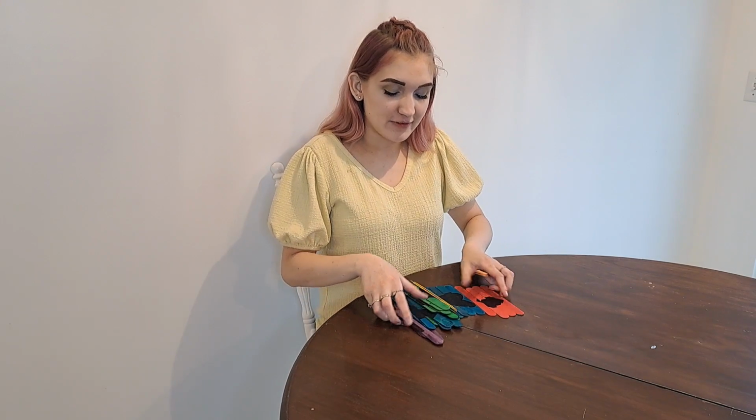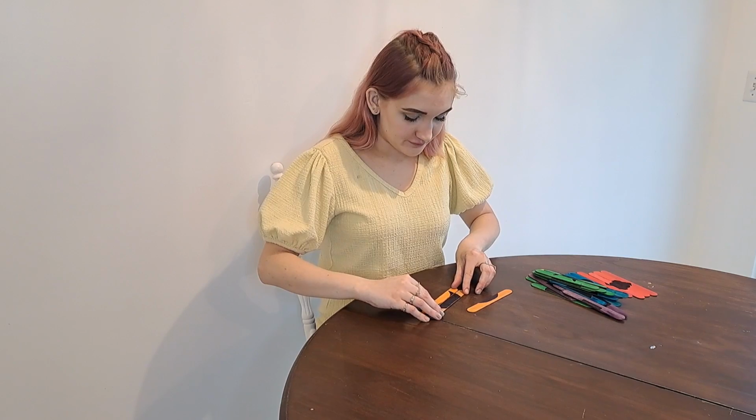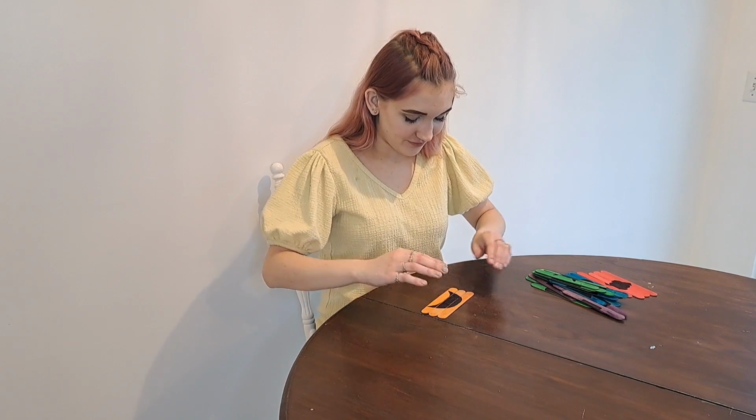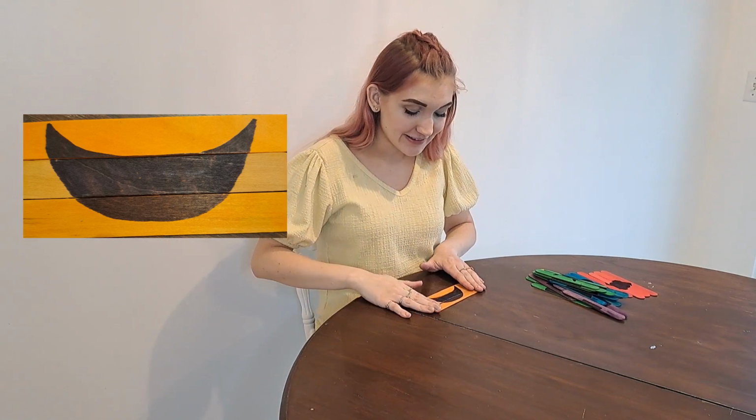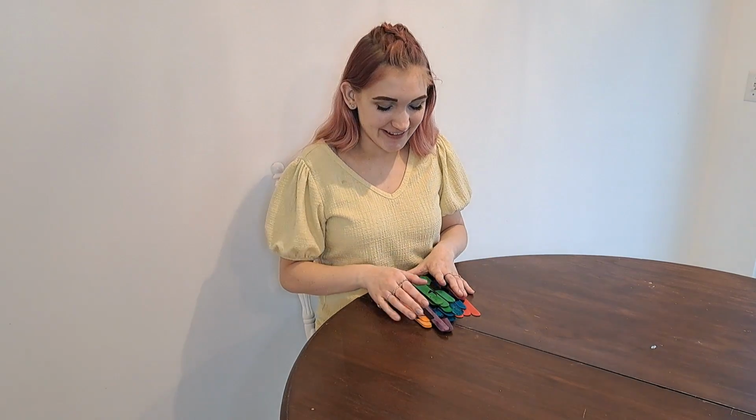Last one. Let's move these out of the way so we can figure out what this last one is on these orange popsicle sticks. It's a crescent. A crescent is a part of a circle that's been cut out. Yeah, sometimes the moon in the sky looks like a crescent shape. Wow! These were so much fun to put together. Thanks for doing it with me. I loved learning new shapes.